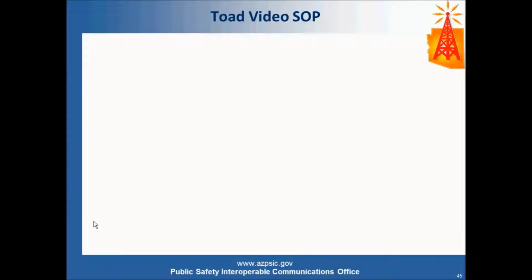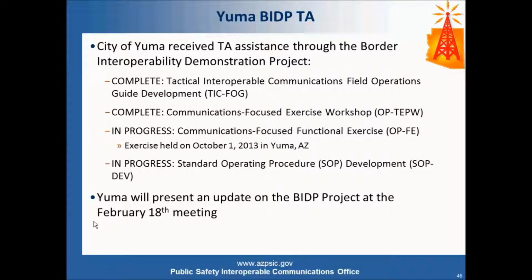So one of the things we've talked about that we want to do as a next step is marketing, make sure the agencies know what's out there and what these can do and how to get a hold of them. You probably noticed on there that there's contact information for how to call a toad out. And that's in the SOP as well as our statewide TICP, which is going to be done at some point.